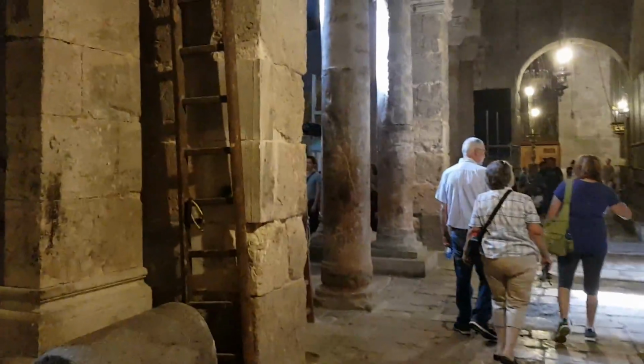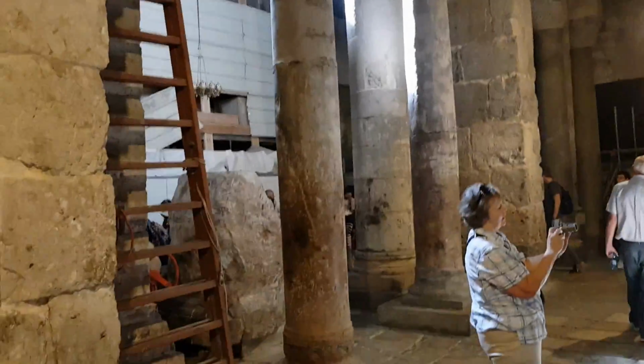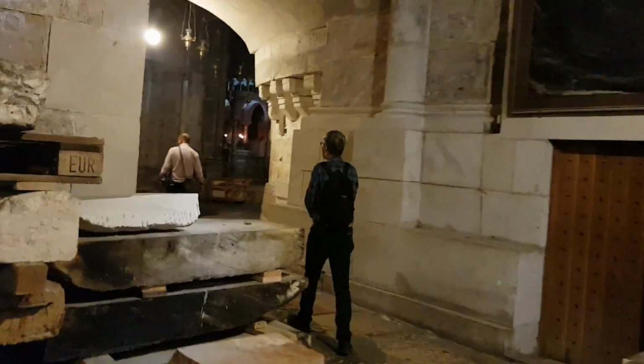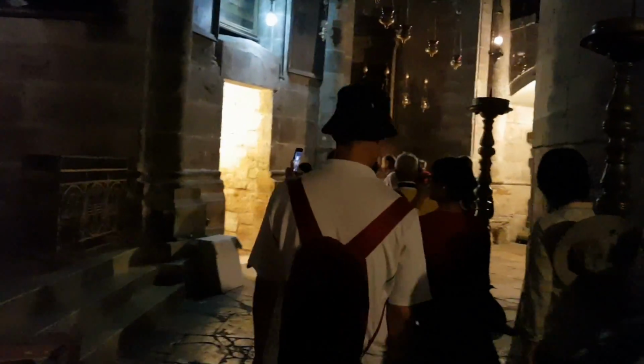You can see there are so many architecture styles here, so many different columns from different times. It shows you that the church has been destroyed so many times. Then, behind that wall is the Greek Orthodox Church that we saw before, and we're actually making a round tour around it. And there are so many chapels. For example, this is the Greek Orthodox chapel. And let's continue. Just look at that group. Now we can see another Armenian chapel.